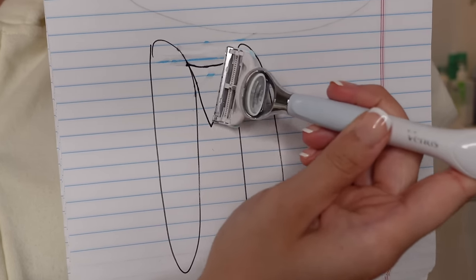Slowly go like that. When you're going side to side, that is against the direction of the hair growth. So if you are going to do that, make sure you're doing it the way that I said, but also make sure there is a very nice, thick coat of that shave gel, because that is also going to protect your skin from any irritation that leads to all of the things we don't want.